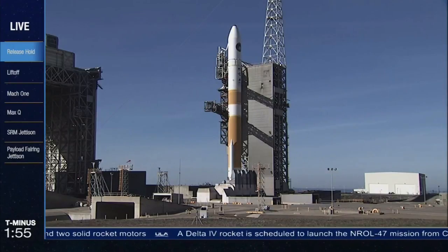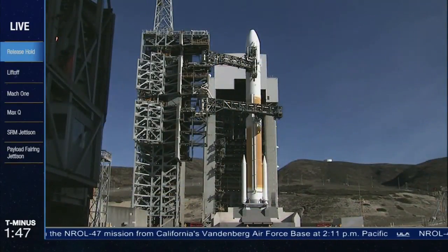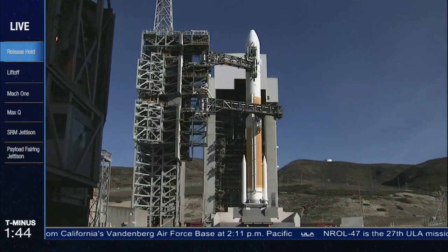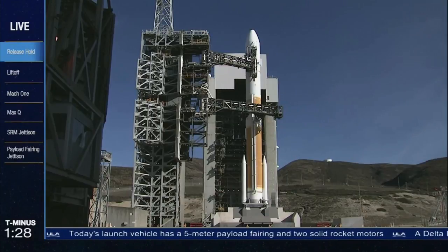Vehicle internal. 1:55. Launch sequencer start. 140. FCS launch enable. 137. T-minus 90 seconds. The launch vehicle, payload, ground systems, and western range are go for launch. 120. LCU's armed. FCS count started.